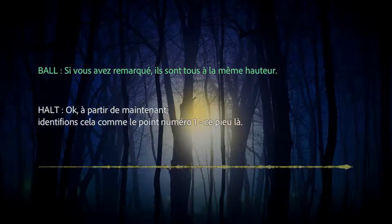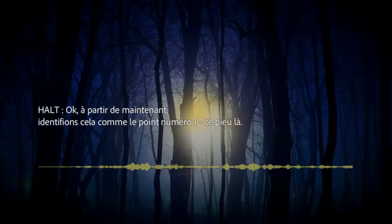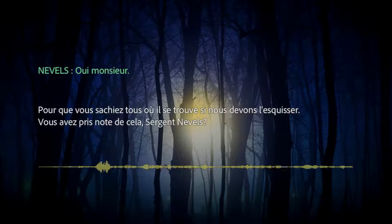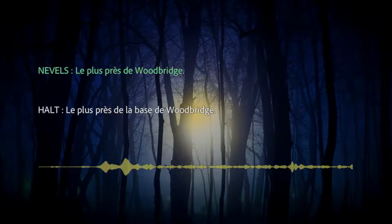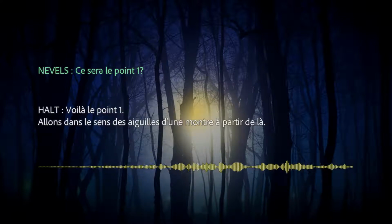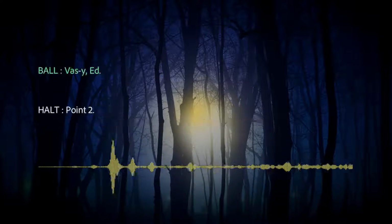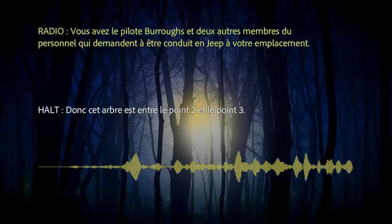Okay, from now on, let's identify that as point number 1. That stake there, so you all know where it is if we have to sketch it. You got that set, Nevels? Yes, sir. Closest to the wood bridge base. Point 1. And let's go clockwise from there. Point 2. So this tree is between point 2 and point 3.